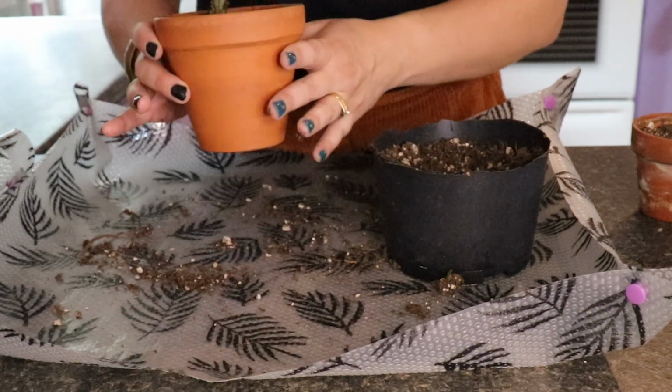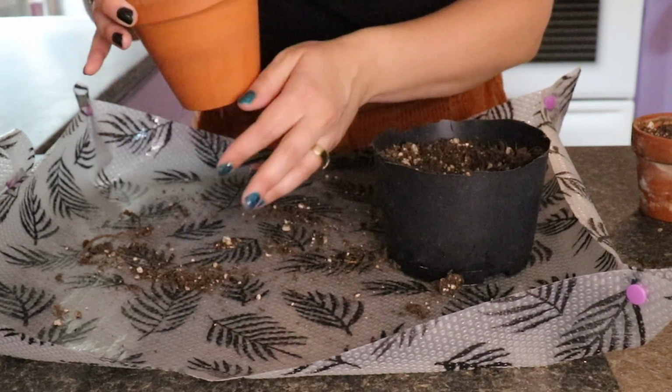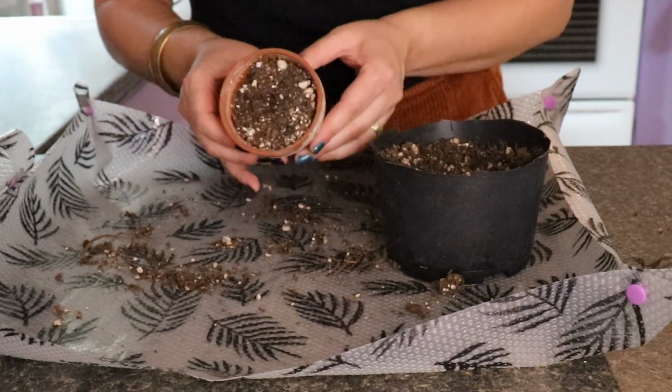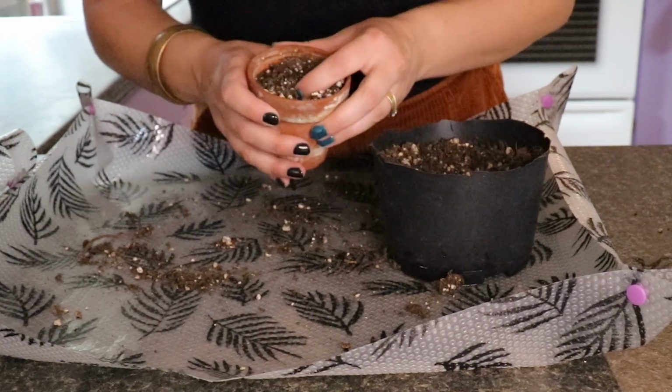I'm just gonna throw this LECA in there. Okay, so Peru is still alive. We will treat that with the other guys. And now let's look into the Philodendron Billietiae.